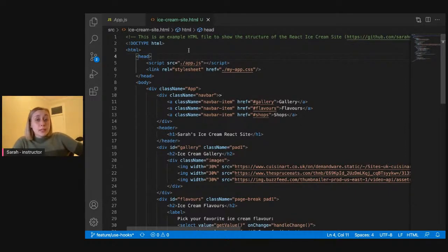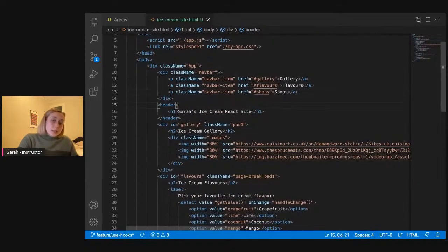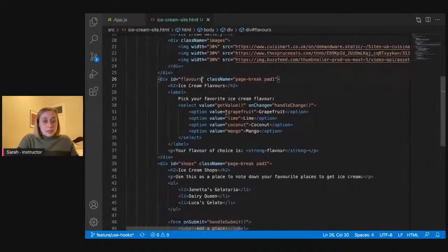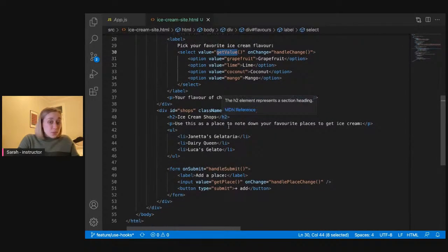But yeah, so here's what this would look like in HTML, right? So we've got our head section where we'd have linked out to our JavaScript file that has all the functionality in it, and maybe out to a style sheet as well. And then inside the body, we would have our navbar, like a div that I've called navbar, which contains some links. Then we've got a header section. We've got a div for the gallery. We've got another div for all the flavors, which has some functions that it references, and those functions would be in a separate JavaScript file. And then same for the ice cream shops component, referencing out to a JavaScript file that would have all the functionality.